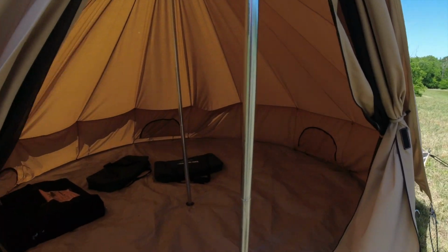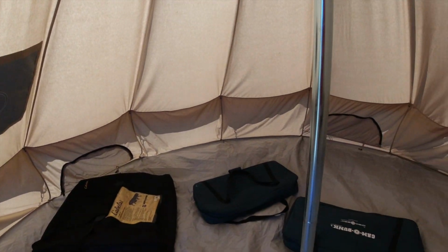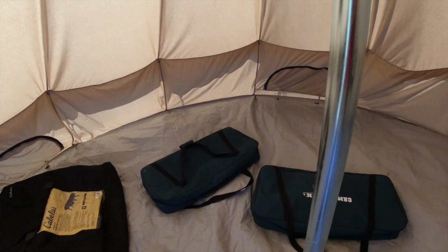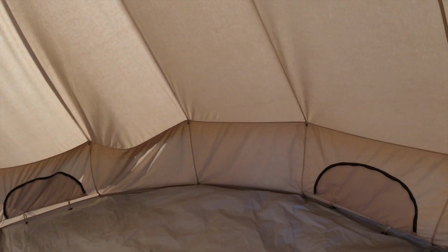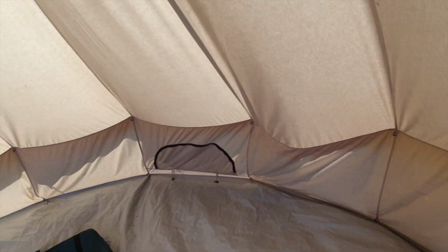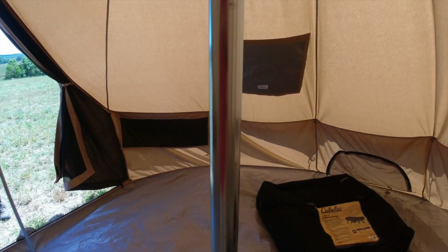The thing I liked about it was that you can walk in and you've actually got headroom. We've got some stackable cots for the kids to sleep on, and a single cot, but you've got room to put your cots up against the wall and still have usable space inside. So I'm very pleased with it.